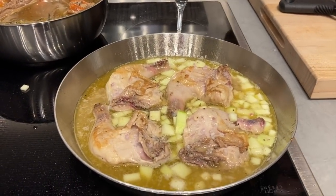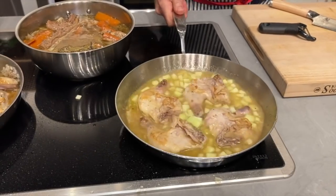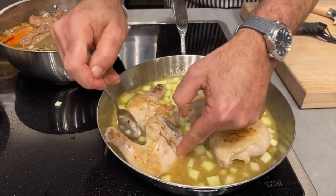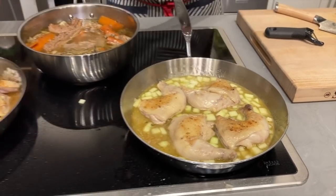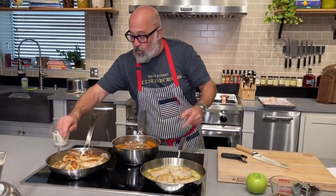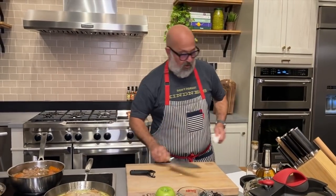And if you notice, I'm adding just a little bit of extra liquid here with my dark quarters because they're going to cook for a little while longer in this wonderful sauce. The breast won't require as much time. And then when we serve it, we'll put them all together on a platter.